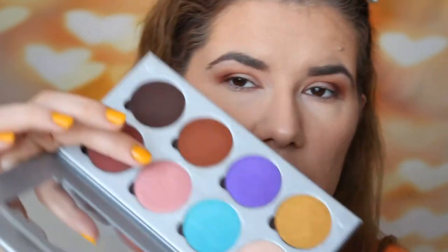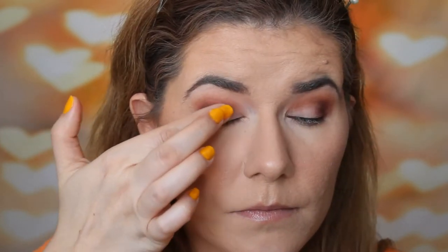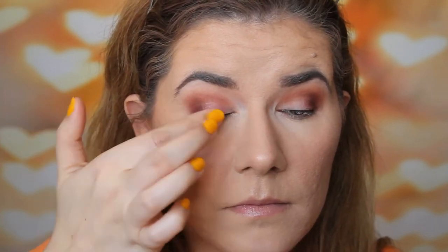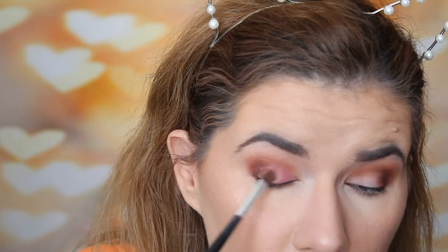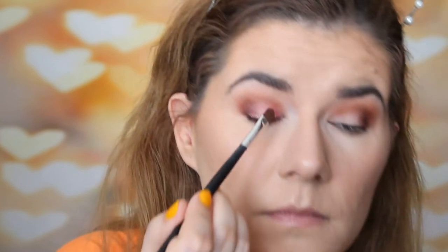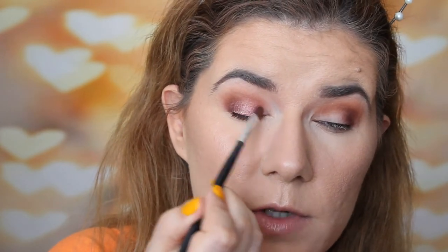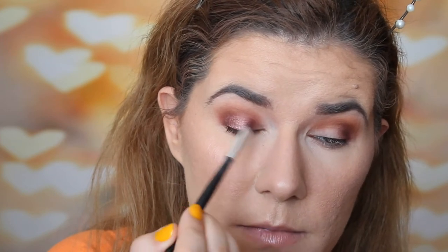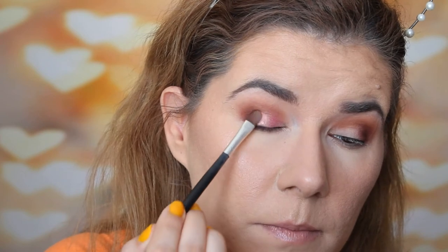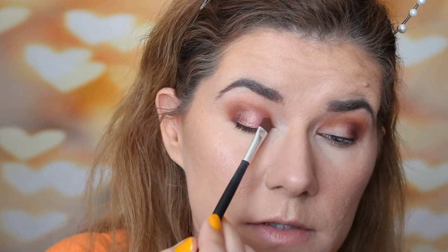Then I'm going to go in with my finger and take this pink shade all over my lid. So I did wet the brush, and it works much better than the finger, actually. I don't know why I use my finger. Maybe because I always use my finger. But then I remember that this works better with a wet brush.